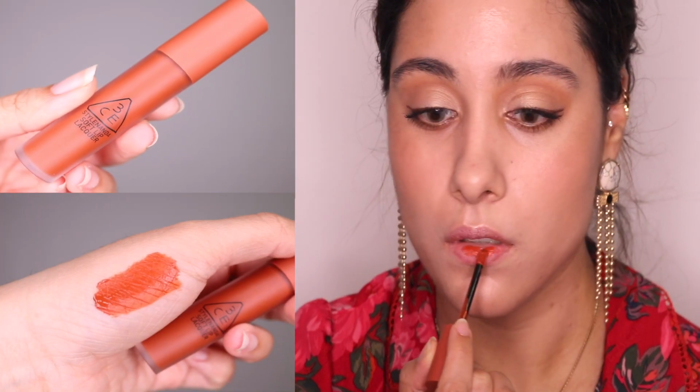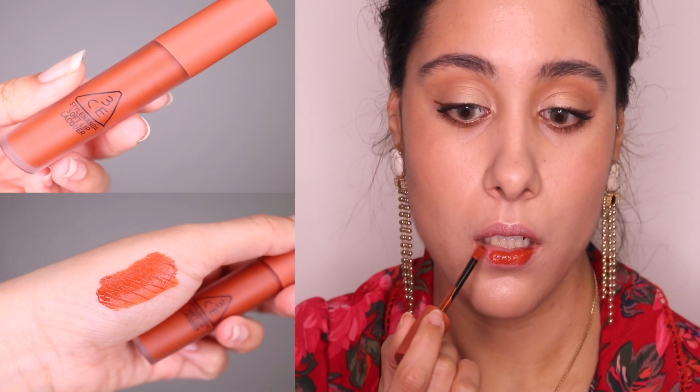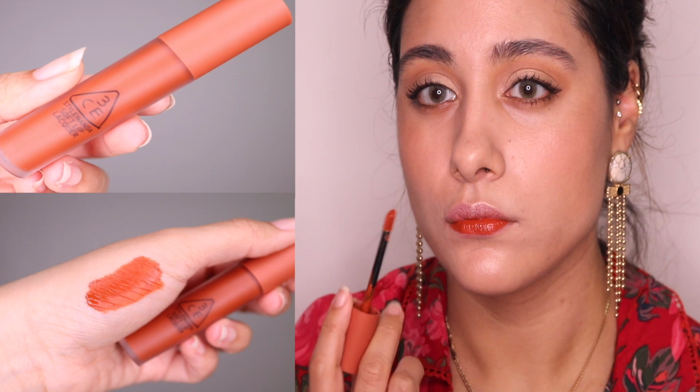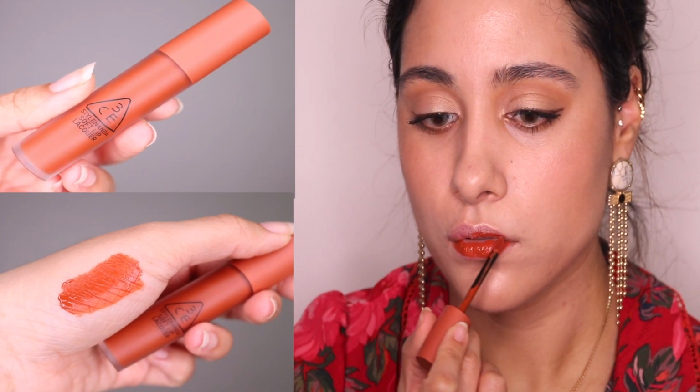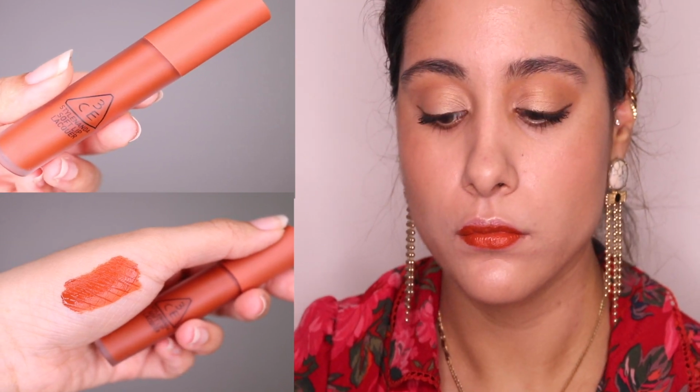So let's go right into the lip swatches, and then I will talk more about my opinion of the lip lacquers. First, let's start off with hashtag Tawny Red, and this one is basically an orangey brown color. It really reminds me a lot of their matte lipstick collection. I can't exactly remember the color, but it's very similar. I really love this color.